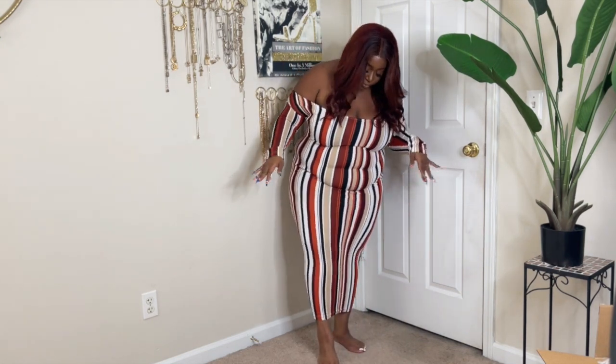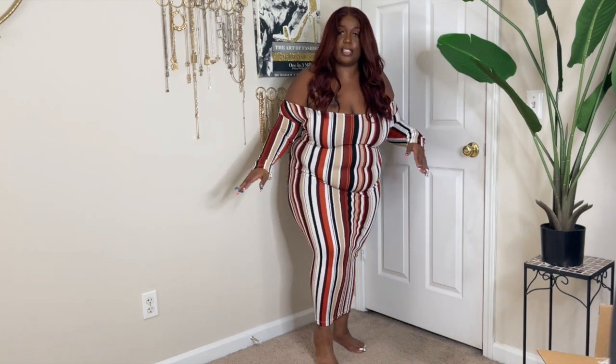This is not a material that I've experienced from REBDOLLS very often. So I would suggest sizing up because I feel like it's a little bit snug, has a little bit less stretch than their typical cotton material. Still very cute. It's a maxi, it hits at the ankle. I think this dress would be so cute with boots. I love the off-shoulder details. So we're giving all of that.